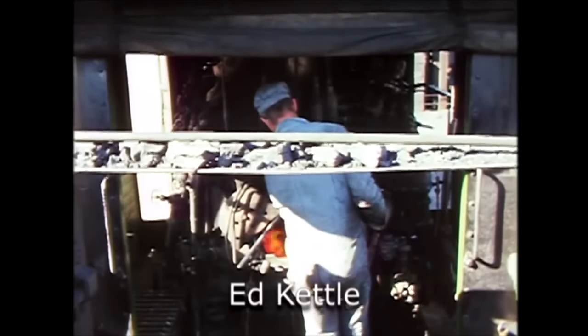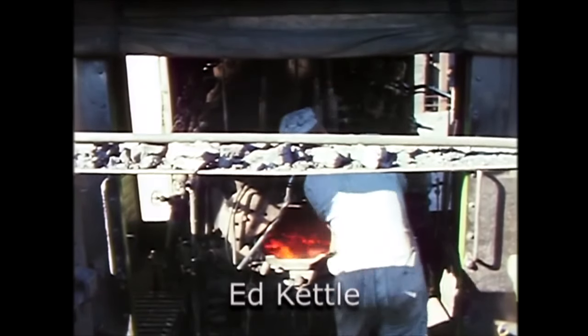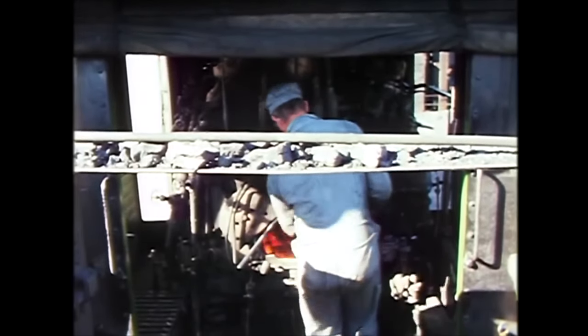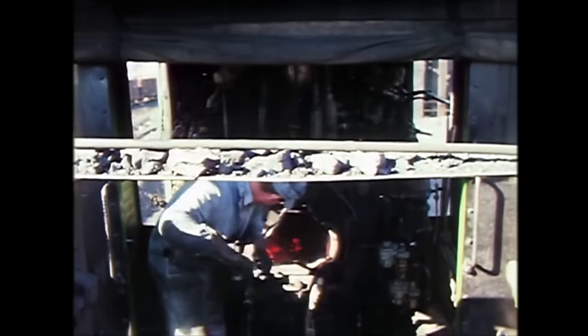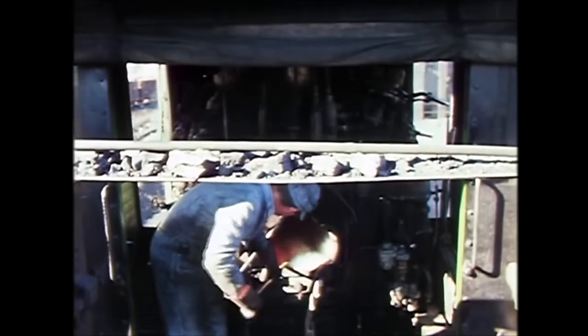That's Ed Kettle. That's my helper. And what's he doing there? They call it cleaning the fire? Well, he's shaking the grates there, as you can see the motion. And yeah, we clean the fire, get the clinkers and all the ashes out. And he's got the hook in there now. You pull a group of your good fire, your live fire, in the one portion, and then you work your ashes and clinkers and cinders and stuff out in another portion.